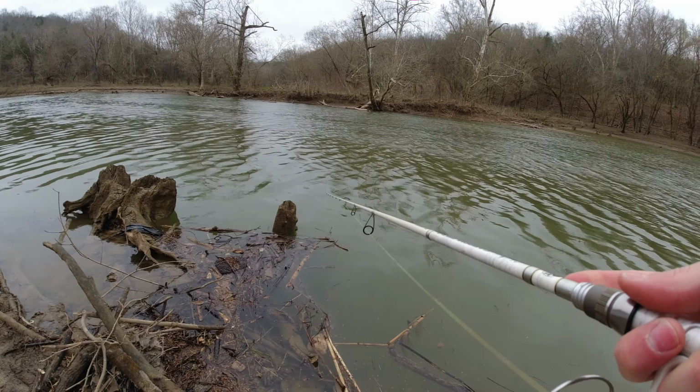Make an adjustment here with the drop in temperatures and everything. I think what I'm going to do is switch up to a bobber with a jig on it and see what we can do with that. So I'm going to move up here where it's not as muddy and change out my rig.